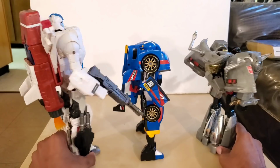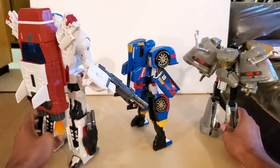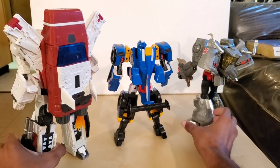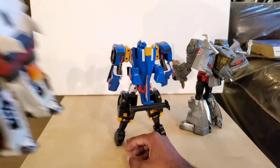Here it is from the side. Here it is from the back. Here it is from the other side. And back to the front.